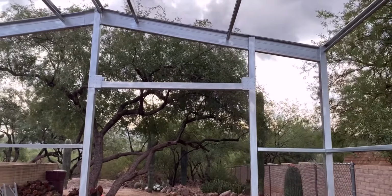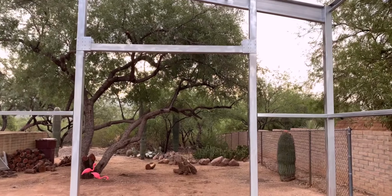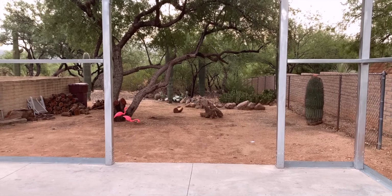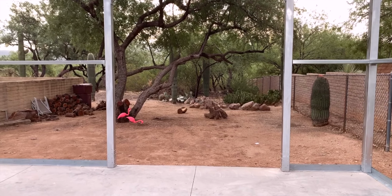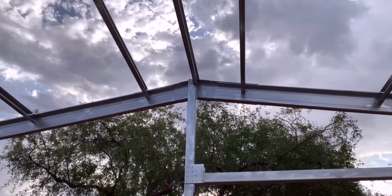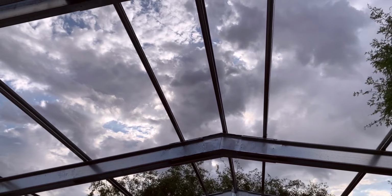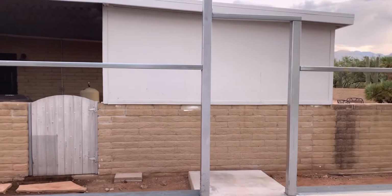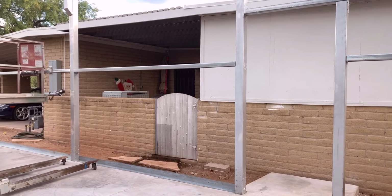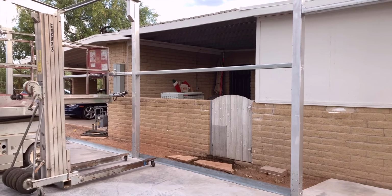And then back here, this is the rear garage door area. So I'll be able to drive all the way through. And this is the walk door, which is kind of cool. It'll actually swing in since it's so close to the home.